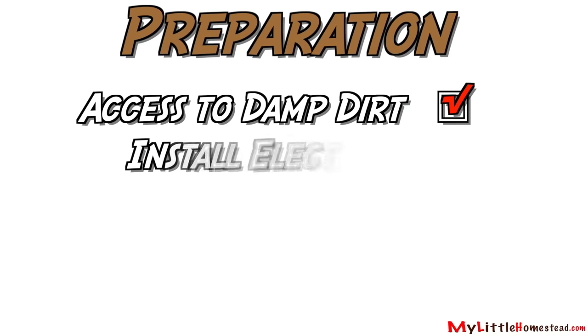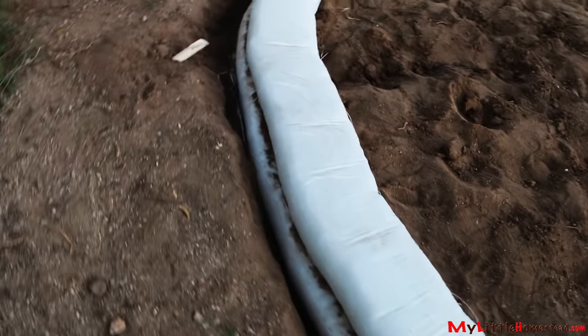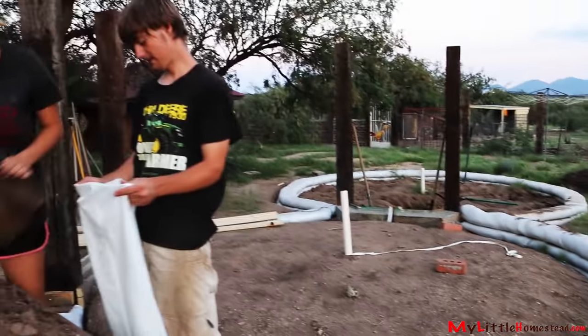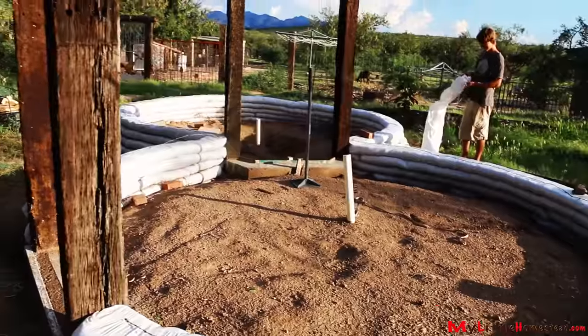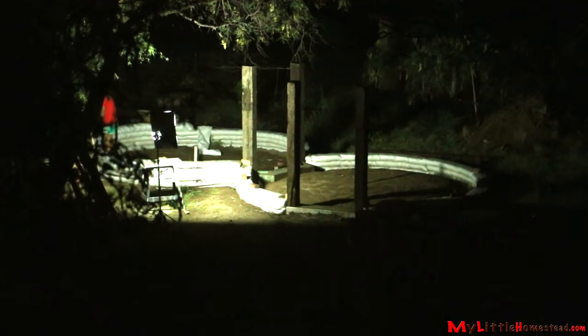Next, installing the electrical wire and boxes. Shay and Bryson and I had a goal that we would put in one layer of bags a day and get up, I don't know, a couple feet up to the point where the guys are going to be putting in the electrical. There were several evenings that we decided we would just wait till the sun went down and we put up this big light and just went ahead and worked.